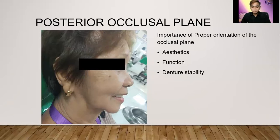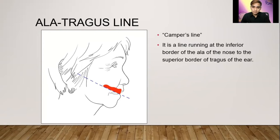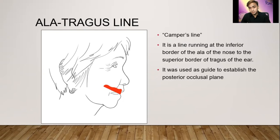Posterior occlusal plane. When considering the posterior occlusal plane, we have to remember the importance of proper orientation of the occlusal plane, which are the aesthetics, function, and denture stability. In doing that, the alatragus line is our guide, by using a Fox plane. Alatragus line is also called Camper's line. It is a line running from the inferior border of the ala of the nose to the superior border of the tragus of the ear, as you can see in the photo. It was used as a guide to establish the posterior occlusal plane.